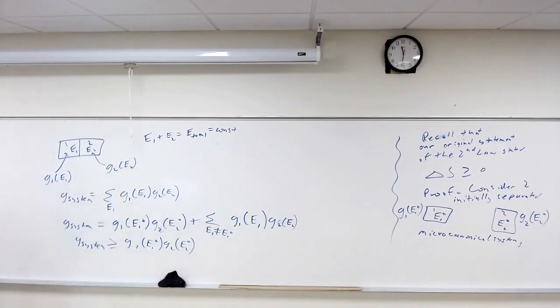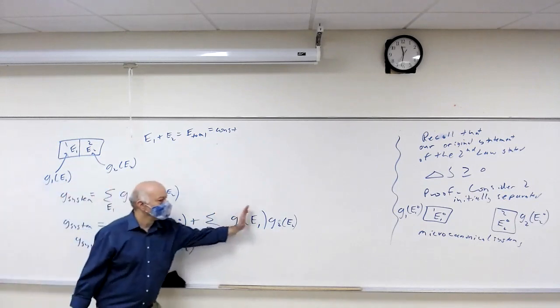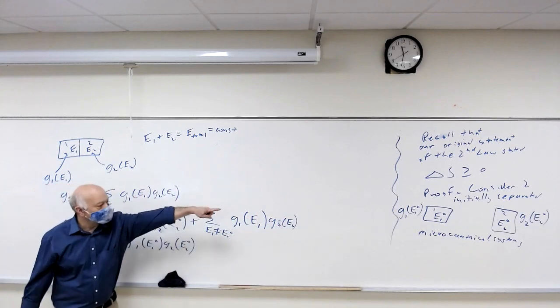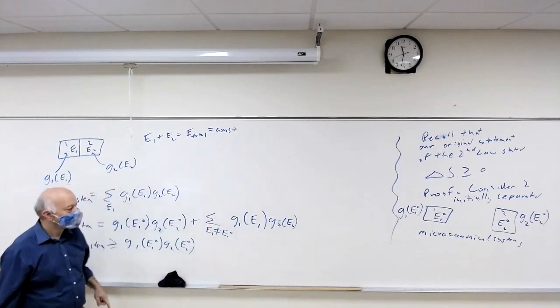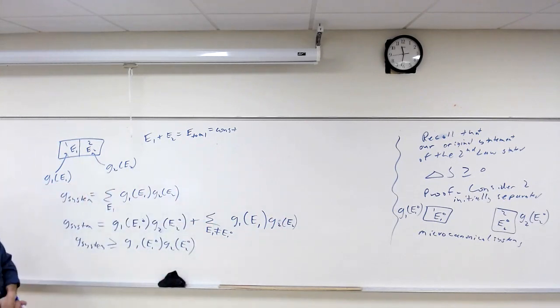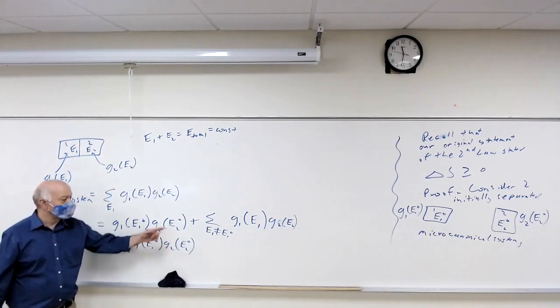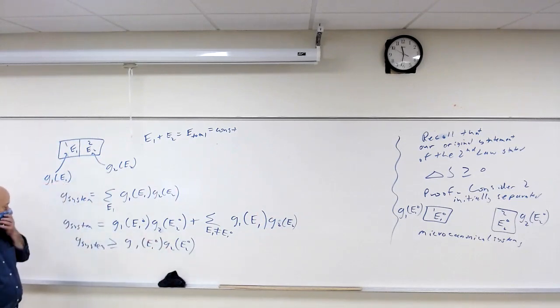And that would be G system naught. Correct. The G system is the whole thing here. It's saying that this has to be greater than or equal to the base of the initial condition over there. This would be if that system just had some energy E1 0 plus E2 0, and you get E2 0.